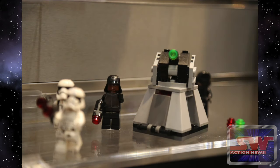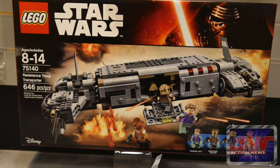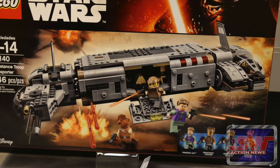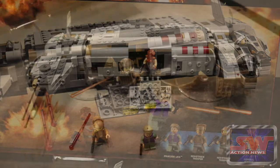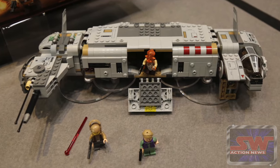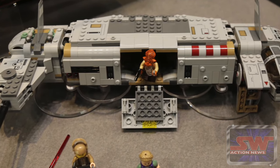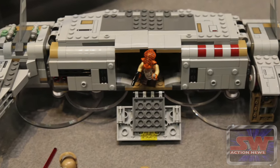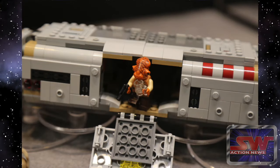But they had a far more exciting Force Awakens set for me, and I think I might be picking this one up. The Resistance Troop Transporter, which comes with an Admiral Akbar. I know what Steve the Ginger Prince is putting on his Christmas list this year. They had Akbar posed with like a giant beer mug, which I feel should go over with Cliff in Hoth. Yeah, it does appear he has a beer stein.